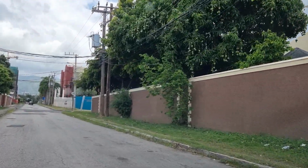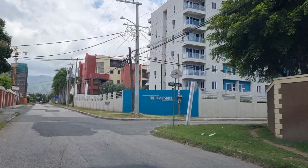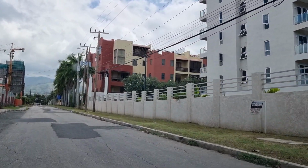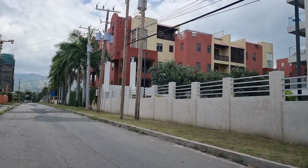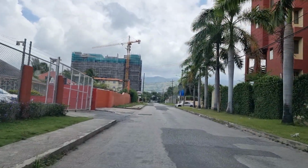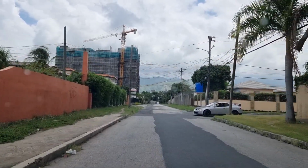So we have the Hampshire here, right on Collingbank Road. This is a recent apartment as well, finished in the last 2 years. It's also close to the Via at Braemar, which is currently under construction. It's touted as one of the very luxurious middle class apartments. Some persons are saying it's more upper class in terms of the prices.